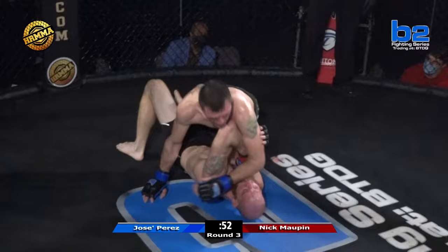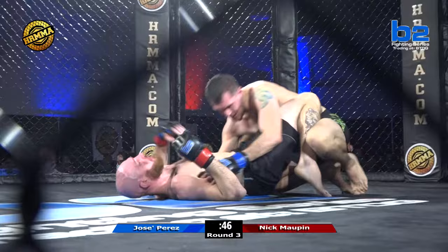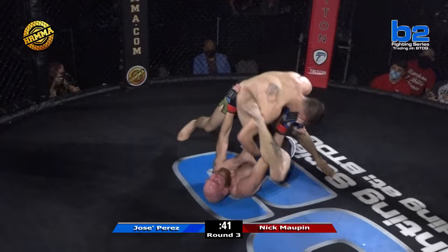Whoa, did you see that? Trying to land. It's a Hail Mary, but he'll throw it. You're not going to coast in this fight. No, ever. He's going to fight from the beginning to the end. Maupin will try to kill you. He's kill or be killed. I don't want to fight either of these guys. No.